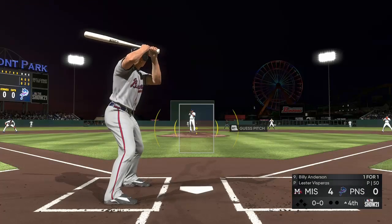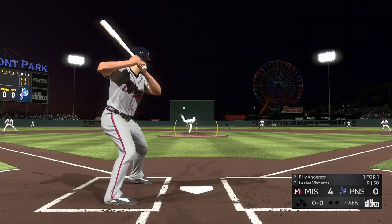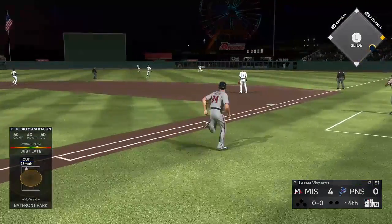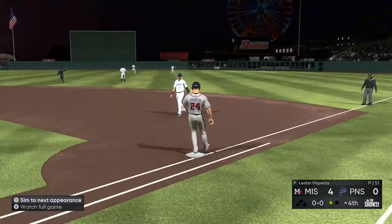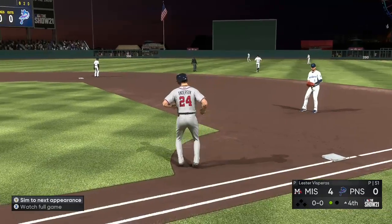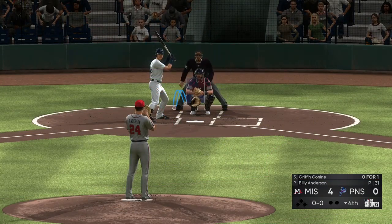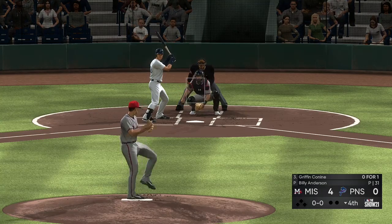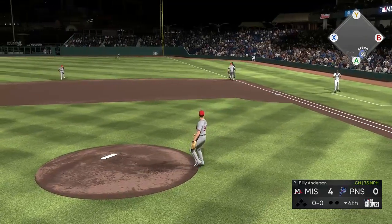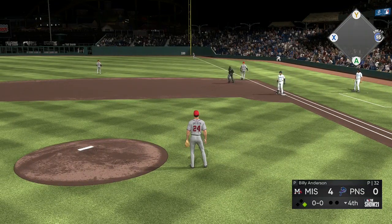Anderson. So now to the plate, Billy Anderson. He swings and sends it in the air to right center field. Bird moves to his right and puts this one away in the alley for out number one. Leading up at the plate, Griffin Conine, left field. Grounder hit hard down the first baseline. And a reach, but it's by him as he couldn't quite get to that ball.